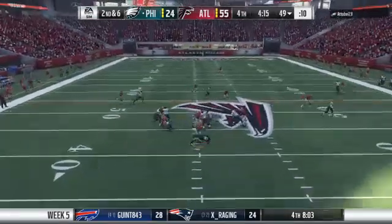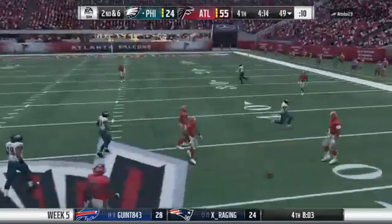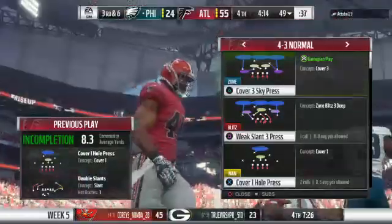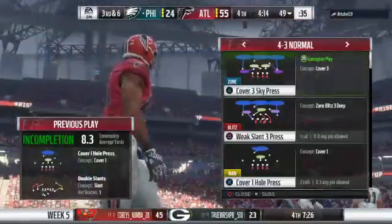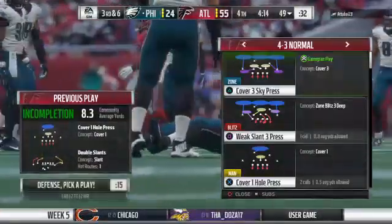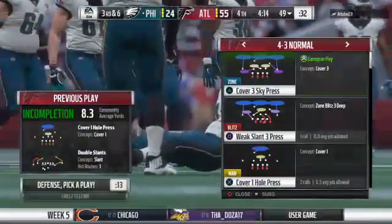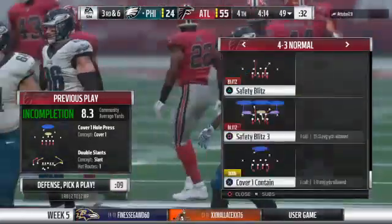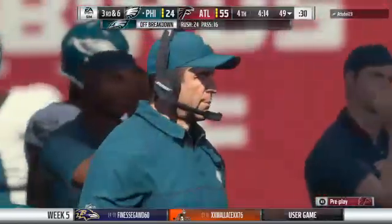On second down, here's Wentz. That is incomplete. Torrey Smith, the intended receiver. And that takes us from second to third down. Oh, man, that was close. The opportunity to change momentum, big play, right in his hands, unable to come down with it. A sigh of relief, no doubt, on offense that fell harmlessly to the ground.